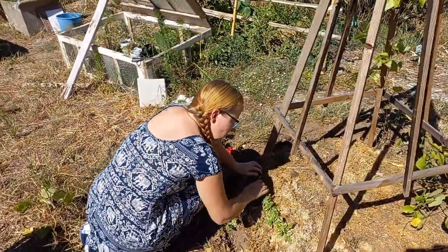Garden was starting to get a little crispy, and some of the crops are pretty much done, like the beans and corn. So we're going to bring you with us today while we remove some of the old crops that are finished and plant some flowers from the neighbors.